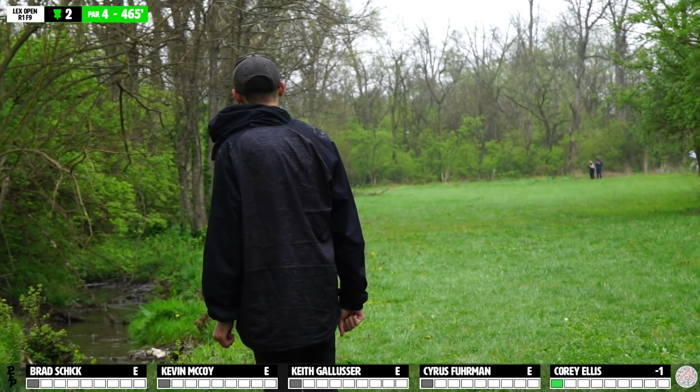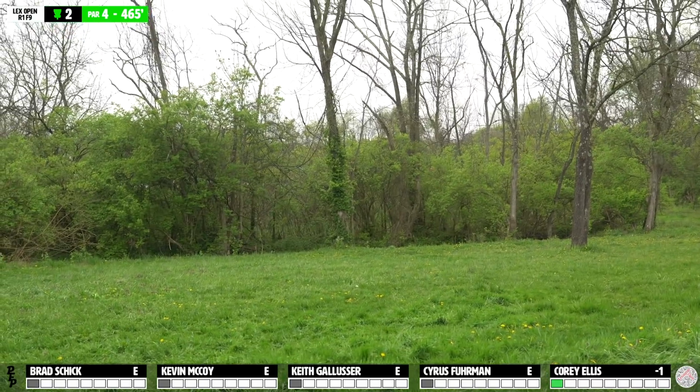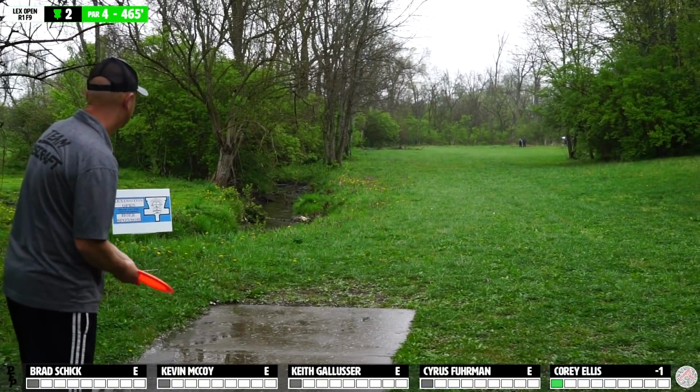It's a little more turn or it's got to push. Oh yeah, that gets a great around shot. That's a really good shot. That's where you want to be right there. This is probably definitely one of those tweener holes. It could be a 3 or a 4.